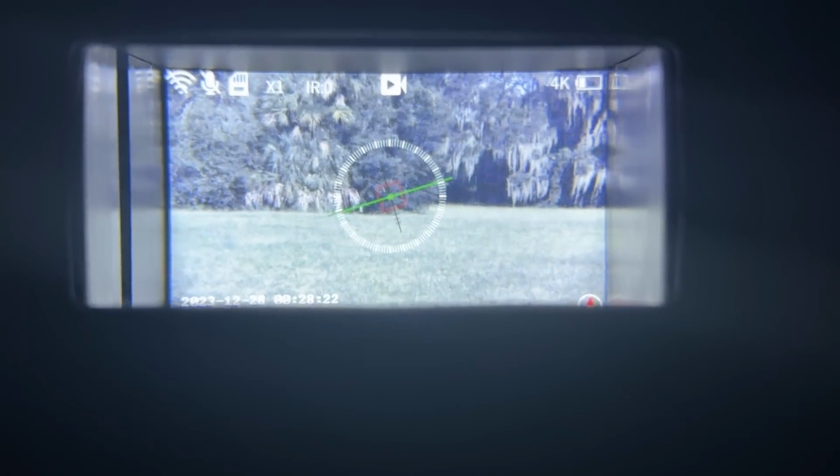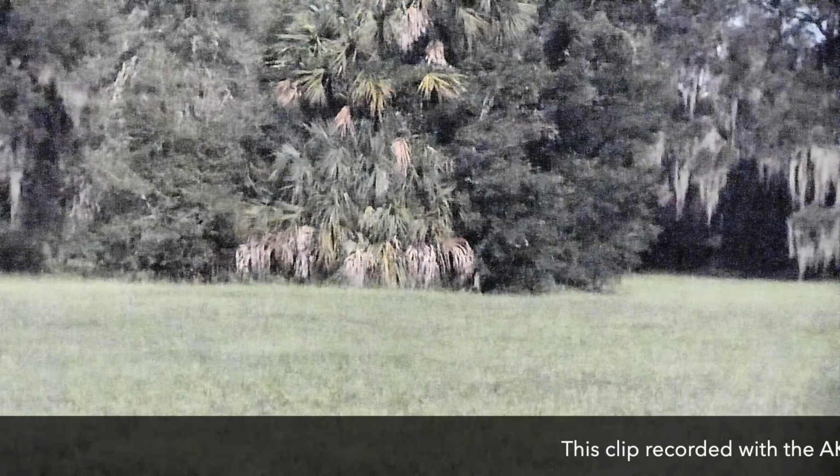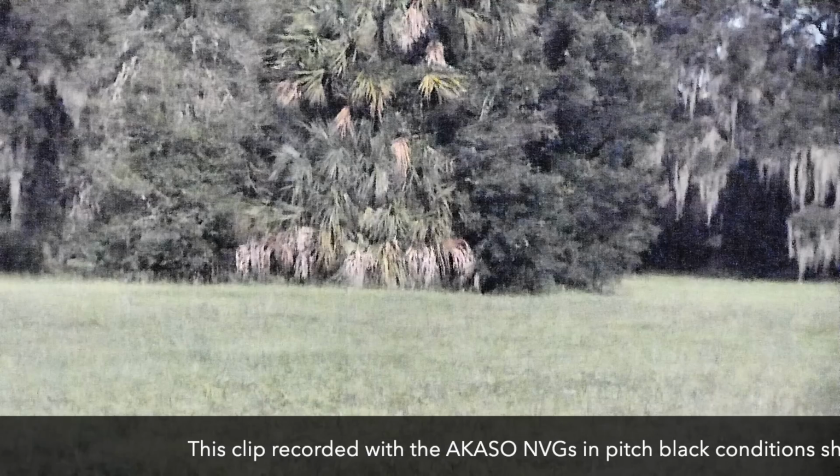Here's a little more footage shot with an iPhone 14 Pro Max that shows how good the AKASO display is, especially in the pitch black. The color night vision mode with AI enhancement is absolutely amazing. The stand of trees you see is almost 100 yards from where I was standing. As you can see, the color night vision mode is very impressive.